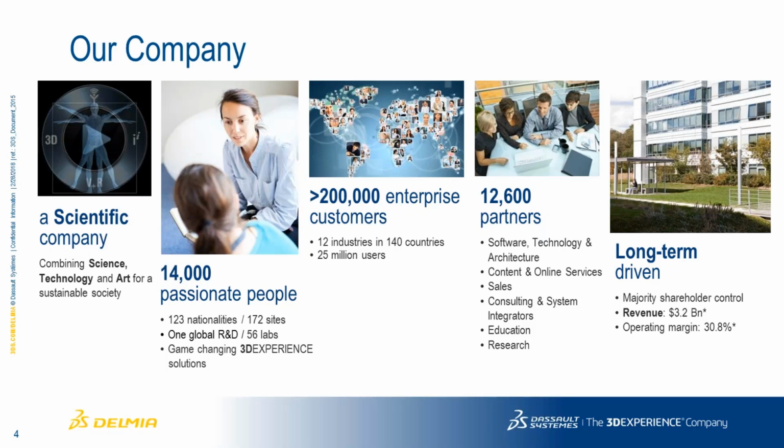We focus on our experience being the 3D experience with our platform and brand solutions. And we have over 200,000 enterprise customers in several different industries. We focus on several key industries and developed experiences for each of those industries, so our domain knowledge within industry is very deep. And we go to market both directly and indirectly through partners as well. We have over 12,000 partners and are very long-term driven. We have a majority control, and so we're able to focus on the long-term game-changing technology and software solutions that we feel will benefit you the best.